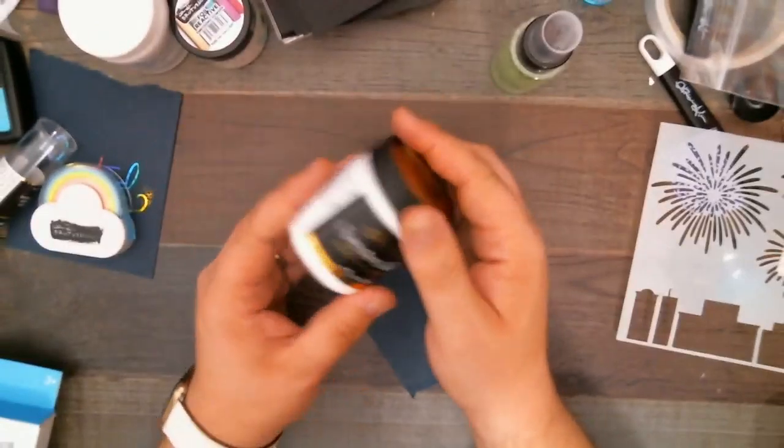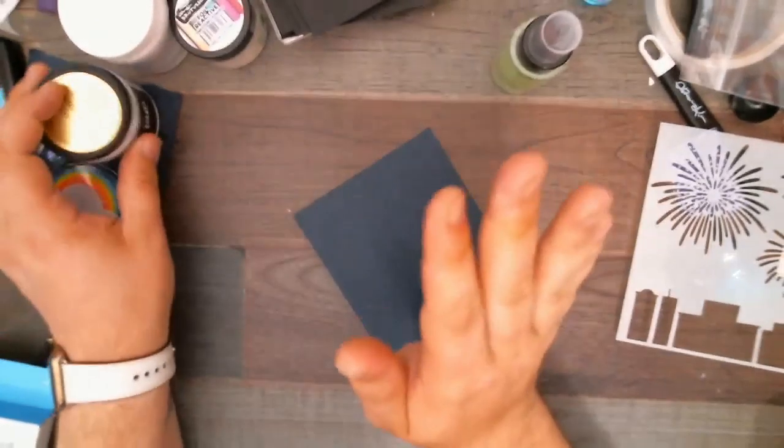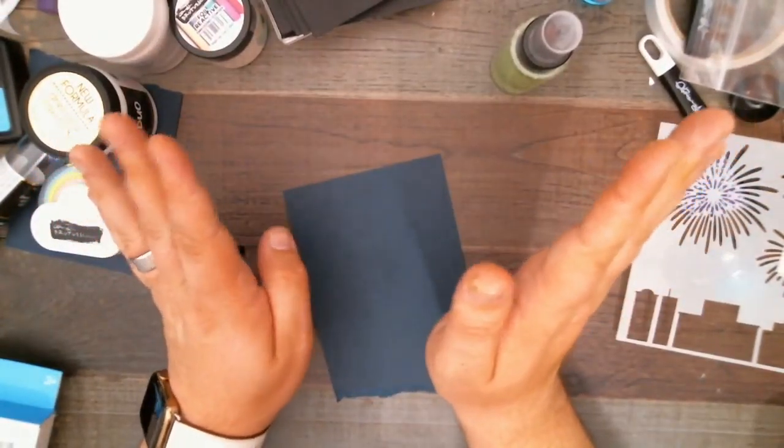This paste, it depends. Sometimes it will lay down a little bit more, whereas the texture paste, like the Brutus Monroe texture paste, will not move. It will not move.